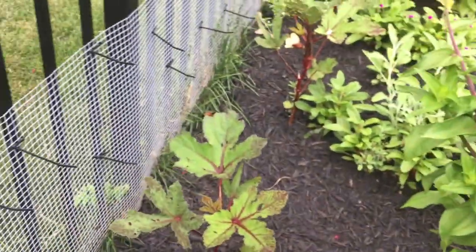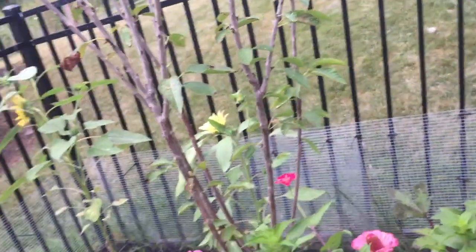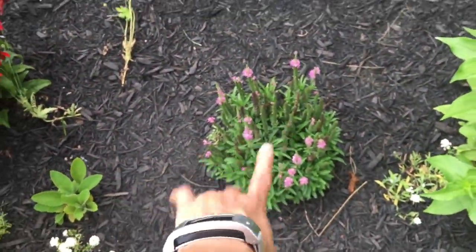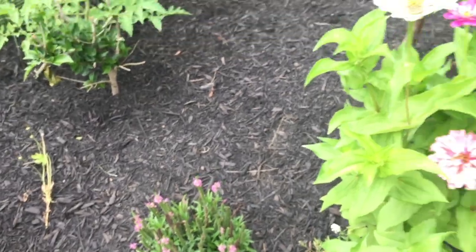More zinnias, and I have okra here. And this is my cherry tree. Let me step back so you can see. This is a speedwell, and this has been flowering since spring. It's, again, one of those plants that give you the most bang for your buck.